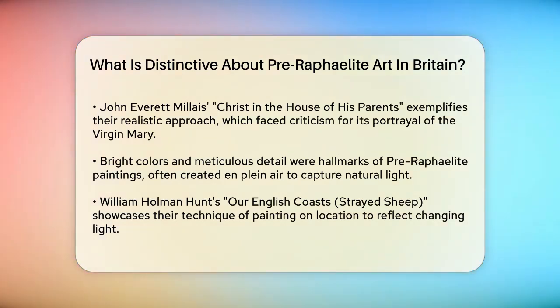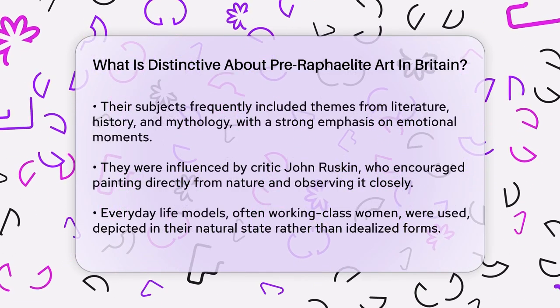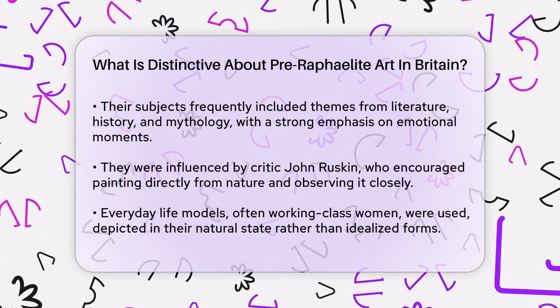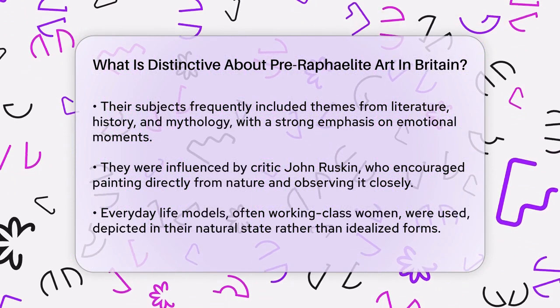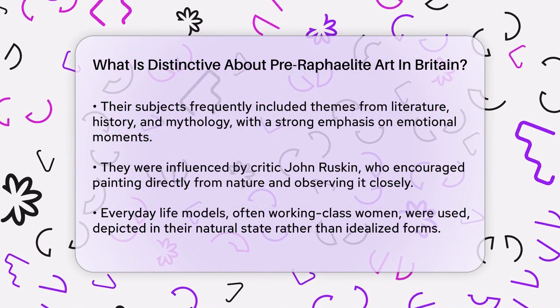Their subjects were often drawn from literature, history, and mythology. They were particularly fond of Shakespearean plays, poems by Alfred Tennyson, and tales from King Arthur and the Knights of the Round Table. These themes were depicted with a focus on intimate, emotional moments and a strong emphasis on historical accuracy. For instance, John William Waterhouse's paintings often featured medieval myths and ancient Greek mythology.